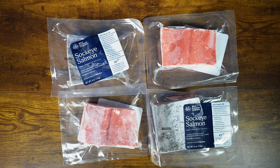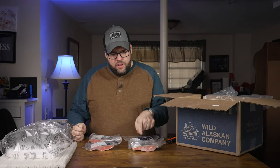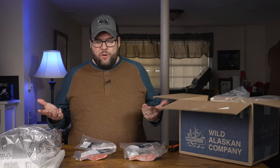Each fillet is 6 ounces, and they are very cold. They do say on the packaging that they might contain bones. I like that. It's wild. I'm expected to find some bones. No fish can be perfect, unless it's like genetically modified.